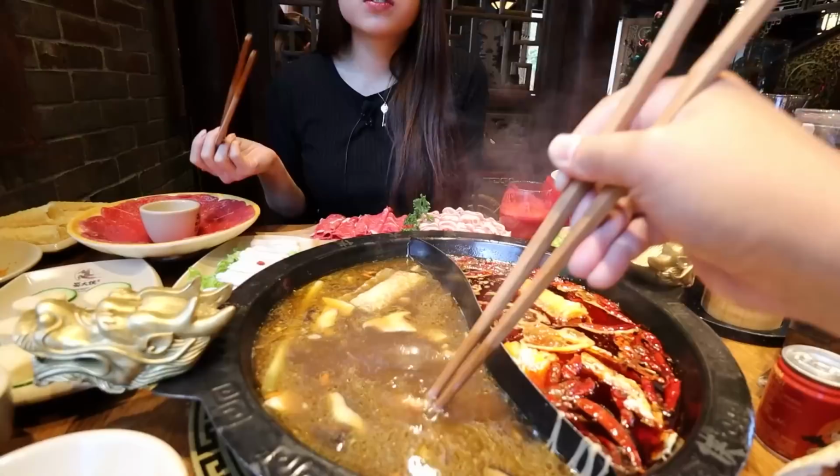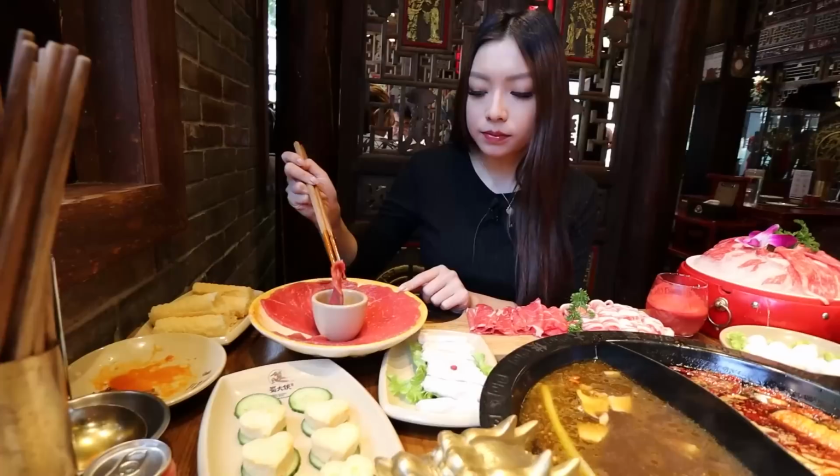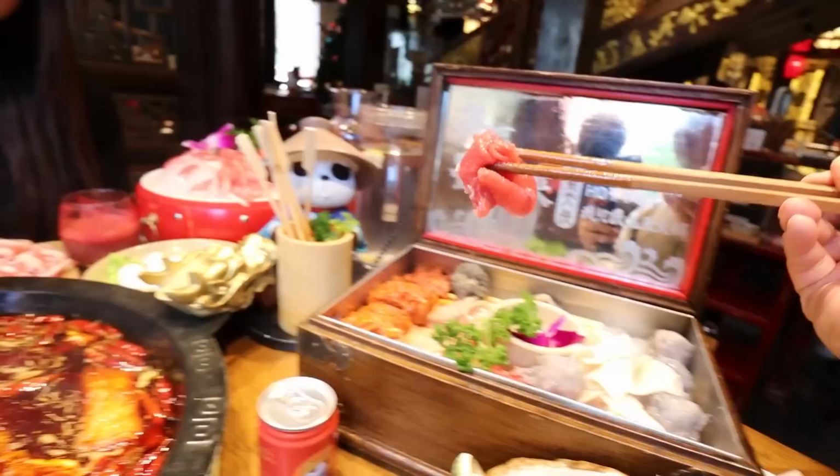So meaty, but it's not tough. And you get those fatty pieces with the meat too, and it's so delicious. Yeah, that's definitely a reaction you didn't get from the Japanese Nikko. That is so delicious. Yeah. Try this, the rose petal one. You will not be disappointed with that either.